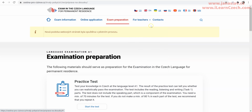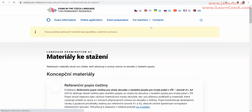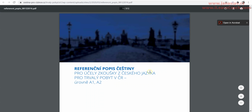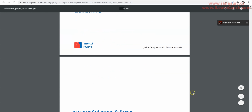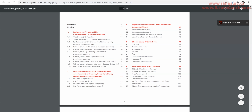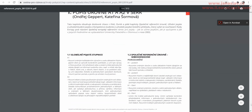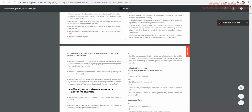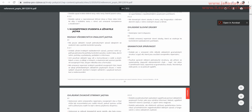There are some materials. Of course, you can download it yourself if you think it might be helpful for you. First of all, there is the description of Czech for the A1 and A2 level. If you look at it, well, a part of it is not really so useful for a student because it's too complicated. What you can find there, one thing is just describing the language, what the speaker on this level can and, well, not cannot do, just what you can do on the A1 level, what you should be able to do on the A2 level.